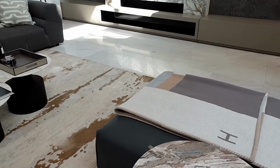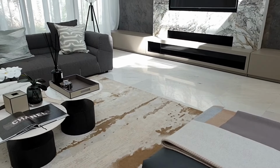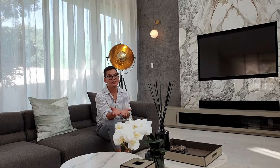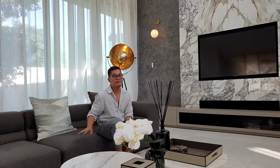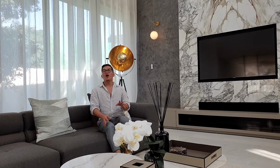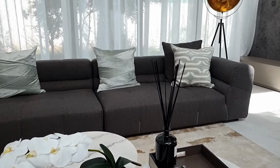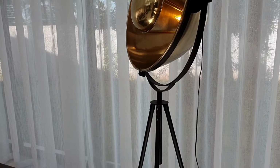Like this couch, typically we've been using light colored couches. But in here, since we have white floor, we just take advantage of the scenario and do a dark couch, which is really nice. It is very modern, and it has two materials blending together, which is your leather and also your fabric.